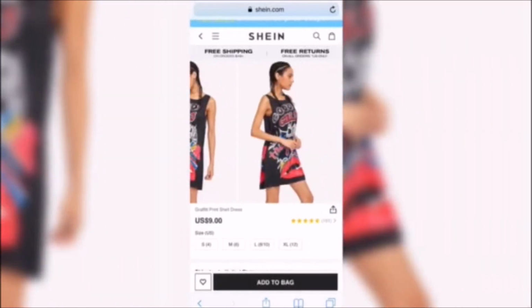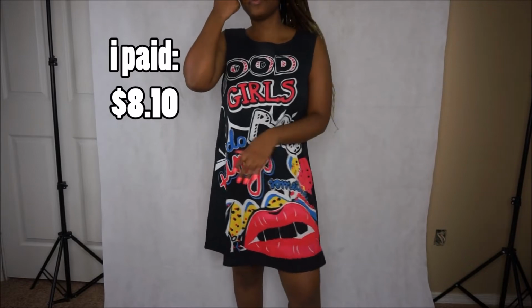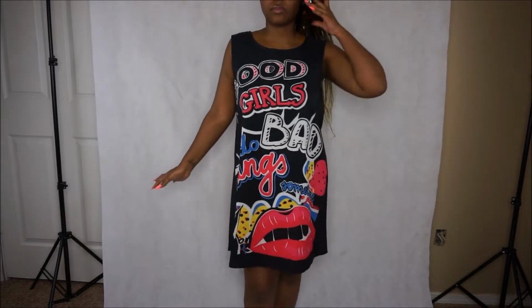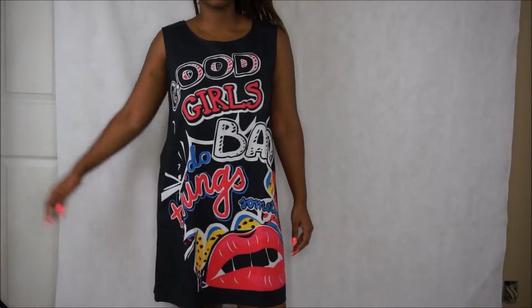This is absolutely cute. I was drawn by the colors. Kind of a grunge look with a touch of spunk. That's how I word it. The dress basically says good girls do bad things sometimes. As you can see, sometimes it's over in the corner with some lips at the bottom.